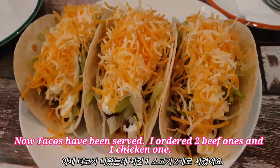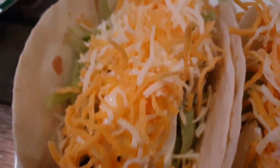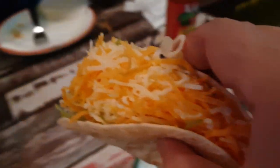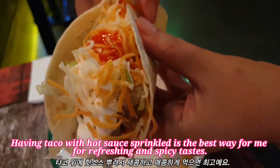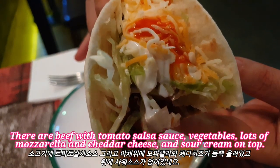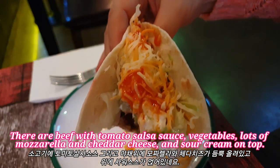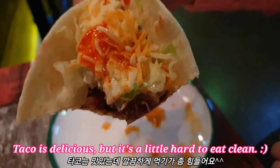Now, tacos have been served. I ordered 2 beef ones and 1 chicken one. Having taco with hot sauce sprinkled is the best way for me for a refreshing and spicy taste. There is beef with tomato salsa sauce, vegetables, lots of mozzarella and cheddar cheese, and sour cream on top. Taco is delicious, but it's a little hard to eat clean.